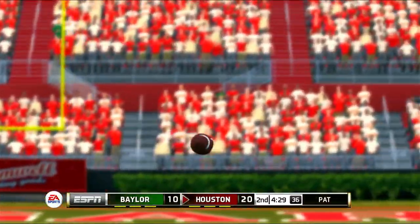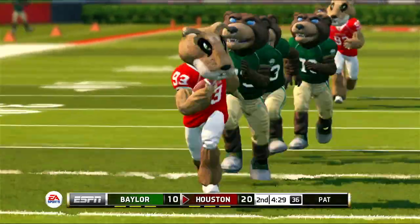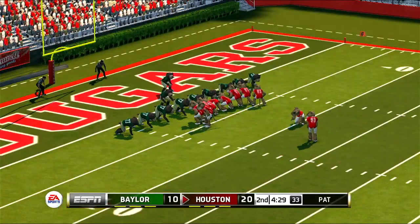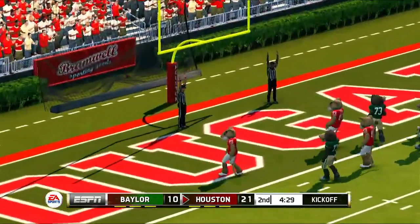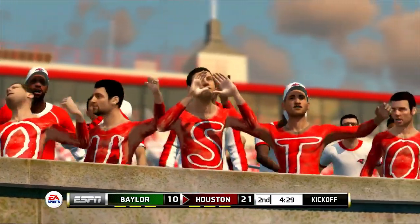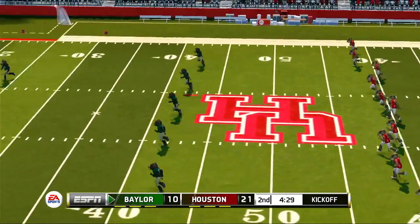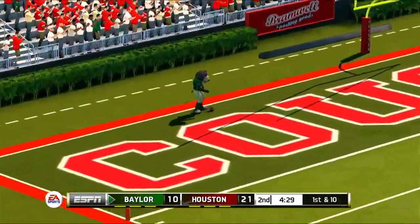Well, it's obvious the coach wanted to get him involved in the game plan. It looks like it was a pretty smart move, too. He splits the uprights with the extra point. The kicker looks like he's ready to kick this one off. Nice kick, plenty of distance. This one's going to be down in the end zone for a touchback.